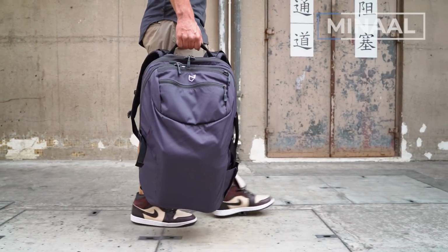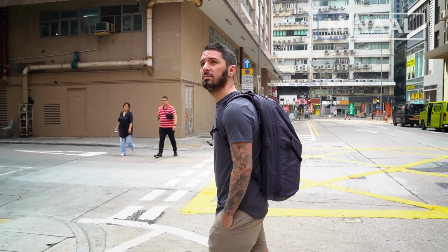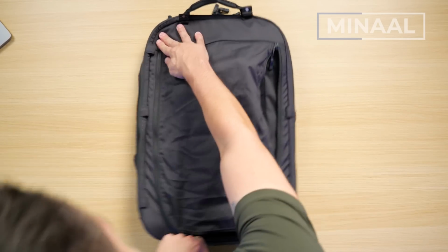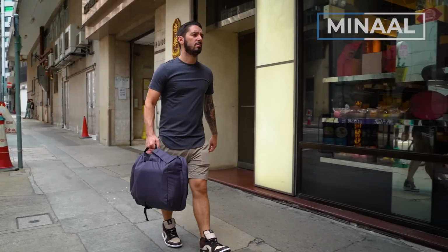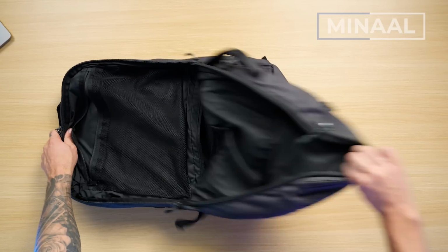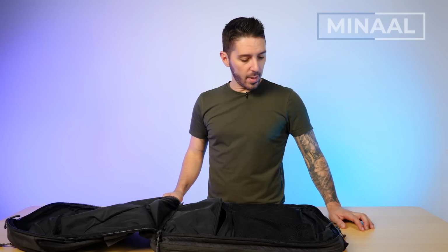Some of the top features. Number 1's gonna be just its super streamlined silhouette. It just feels different when you're wearing this bag. Just that sound. That's what it feels like to have the Minaal Carry-on 3.0 on your back. We've got shoulder straps that can actually stow away, meaning you can go into a streamlined briefcase and/or duffel mode. A very minimalist clamshell opening main compartment. I do wish the internal lining was a lighter color, but no bag's perfect, I guess.